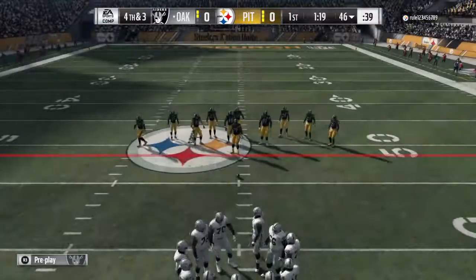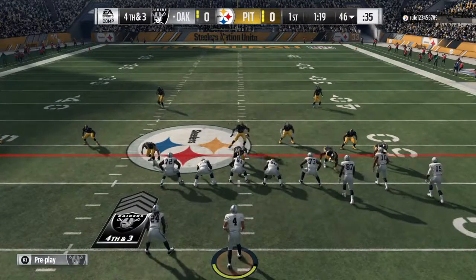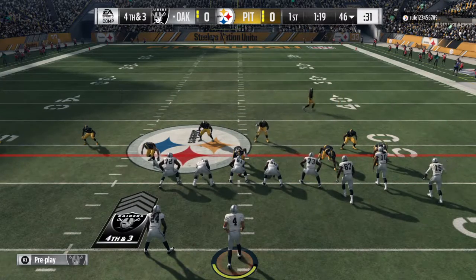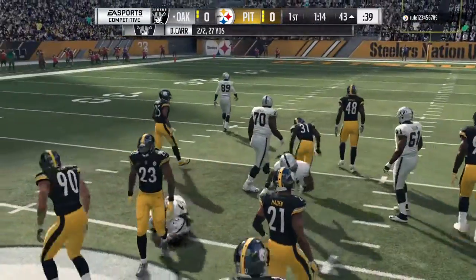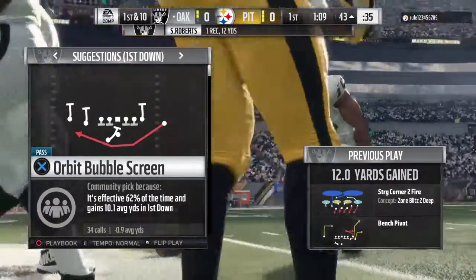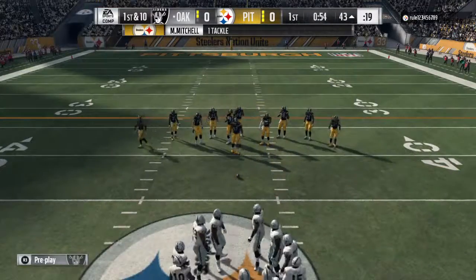Now, the offense is not leaving the field. They're going to stay out and go for it on 4th and 3. Down. They're going to try and throw. He finds Roberts, complete. And he's taken down at the 43, but not before picking up the 1st. The Raiders on the move, a couple of big plays in succession. So the offense has it 1st and 10.